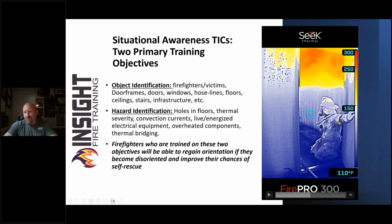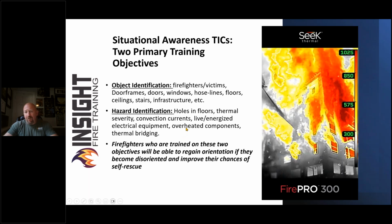Second point in here is hazard identification. If you clearly look above this firefighter's head, you can see the hazard above his head and what's radiating down on his helmet. If we teach them to look for these things, thermal severity, convection currents, even live energized electric equipment, firefighters can do their job in a hazard environment safer. The word safe is thrown out there, but I can tell you, training firefighters makes them safer.